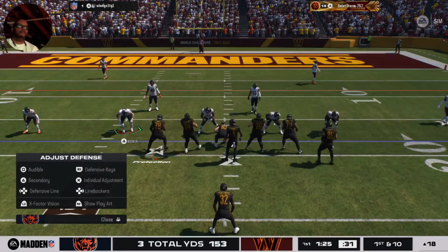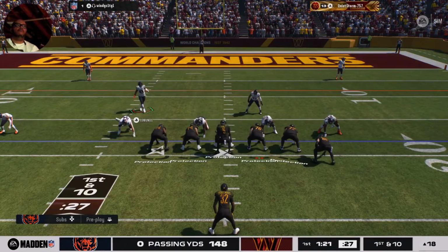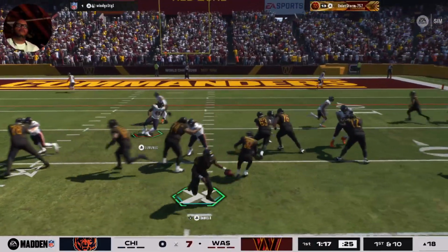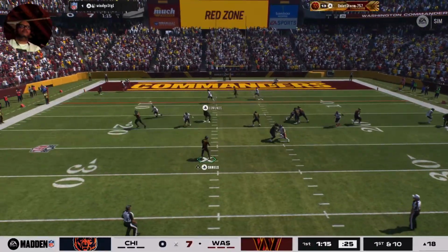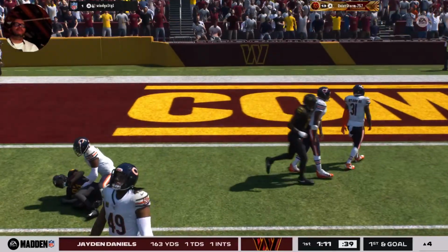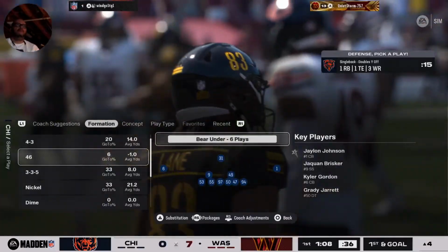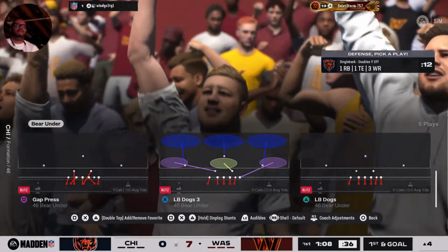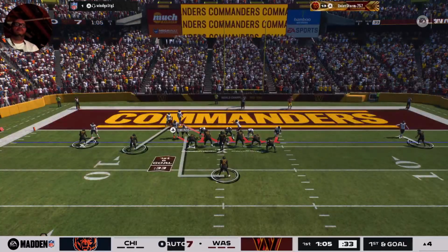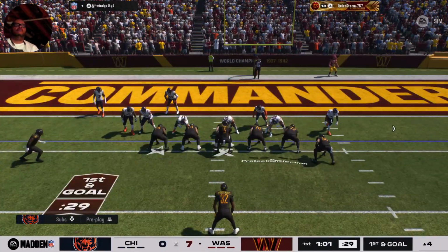Up to the line, and they're set. First and 10. Slot man motioned over. Working inside the red zone. Whoa, shy of the goal line. And they're going to get this down to the 4 before being stopped. 14 yards on a nice play there, and it gives them first and goal. First and goal at the 4-yard line.